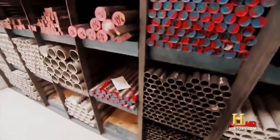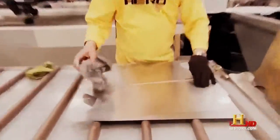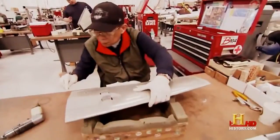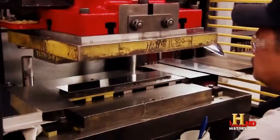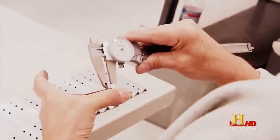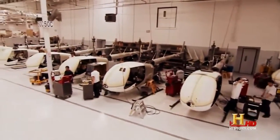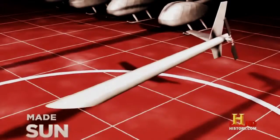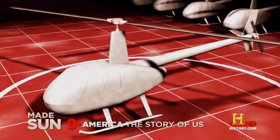But before they fly, they all start out as nuts and bolts and sheet metal. The raw materials come in one door, and they end up going out another door as a finished flying helicopter. Nearly every part of every Robinson helicopter is made in-house and entirely built by hand. And that process starts with cutting and shaping the metal into specific sizes to be sent to the sub-assemblies. This is where all the parts are constructed before being sent to final assembly. Here, parts like the tail boom, rotor blades, cabin, and landing skids are assembled into a complete helicopter shell.